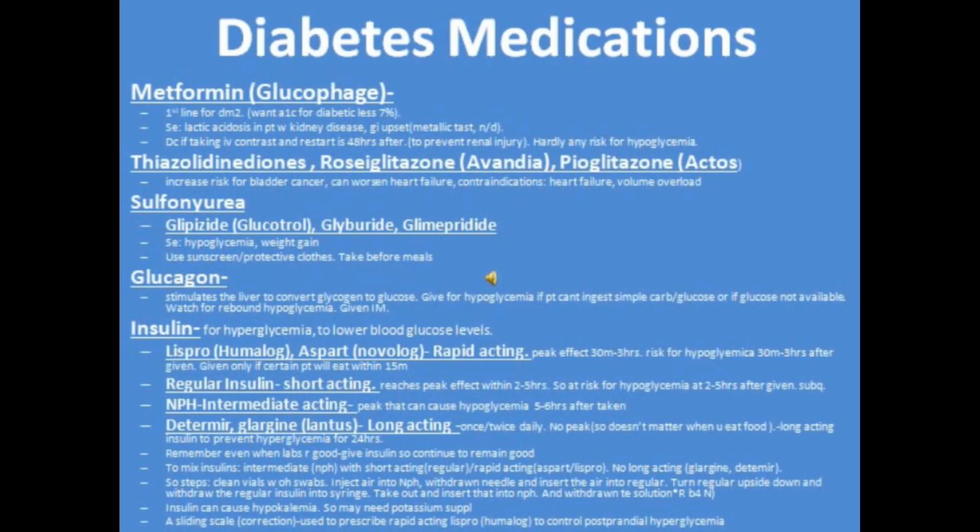So you just want to remember with all diabetes medications that even when the labs are good, you want to give insulin, because you want it to continue to remain good. If you want to mix 2 insulins together, you could, but you cannot mix it with any long-actings. So this is how you would mix it. You would clean your vials with alcohol swabs, inject air into NPH, withdraw the needle, and put that air into regular. You want to turn the regular upside down with the needle in it, and withdraw the regular insulin into the syringe. Take it out and put it back into NPH. So like a hint that people like to remember is RN, R before N. Regular before NPH is what you're going to be withdrawing.